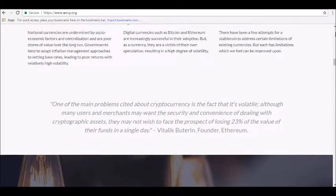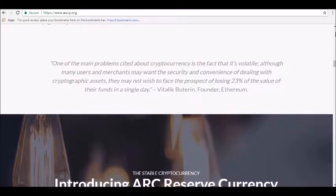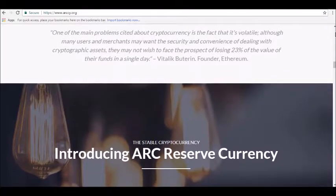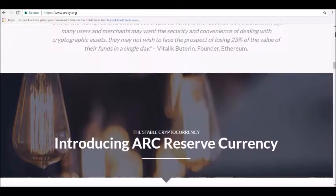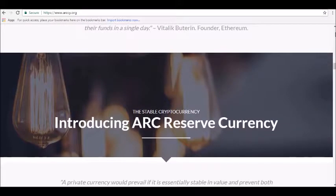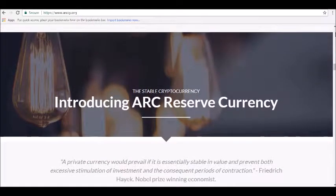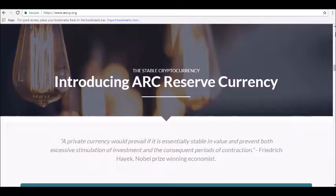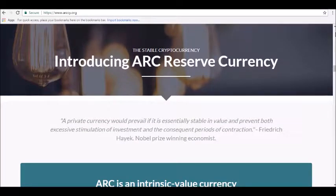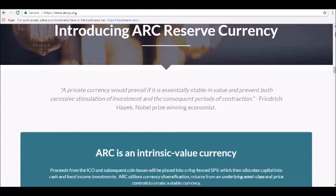Who is behind the ARK Reserve Currency project? ARK Reserve Currency is the brainchild of Dr. Garrick Heilman and Stephen Findlay. According to his online bio, Garrick is a research fellow at the University of Cambridge Judge Business School with over 15 years of experience in the private sector with Bank of America, IDG, and Allianz. In addition to this, he has also served as a board member for various private companies which have been involved with cutting-edge cryptocurrency and distributed ledger-based technologies.